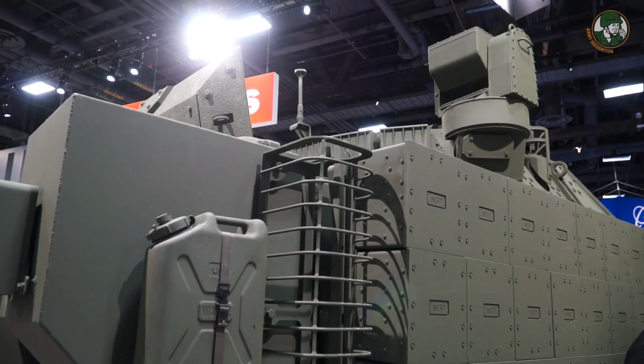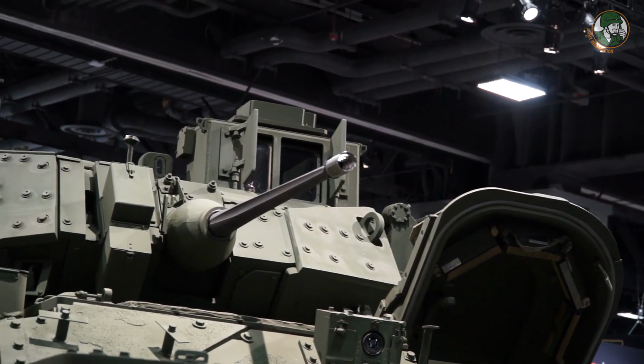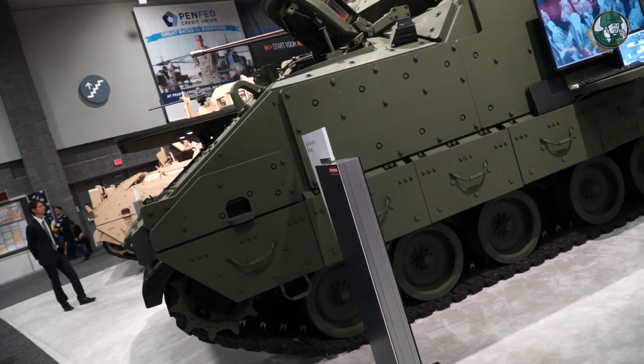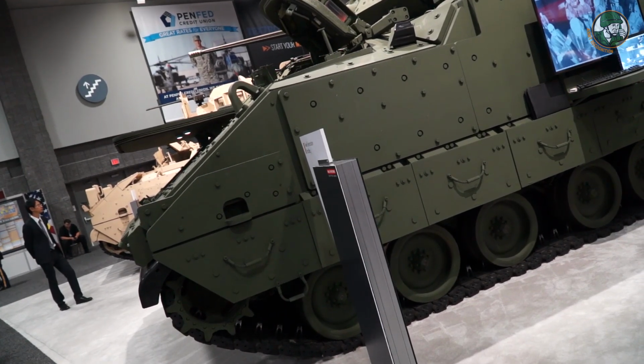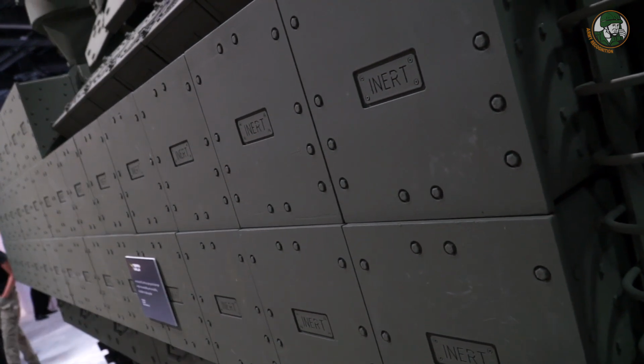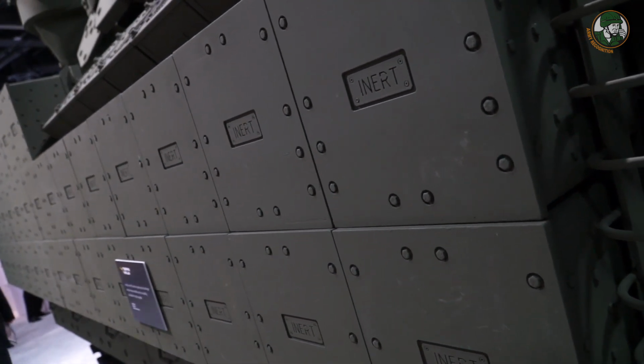The other things that we've also done is taken all the energetics from inside the vehicle, missiles, ammo, fuel, and moved it to the outside, so the vehicle is a lot safer now for the crew in case there is a blast attack or any kind of attack.